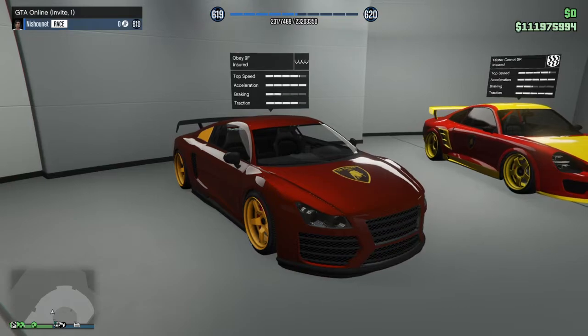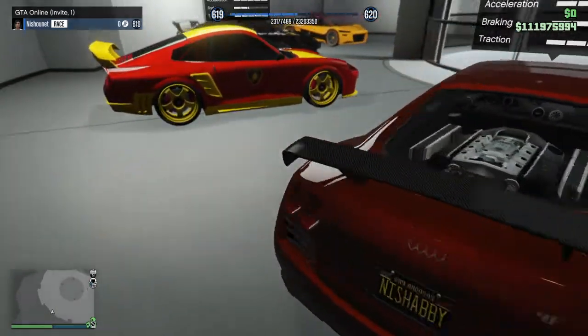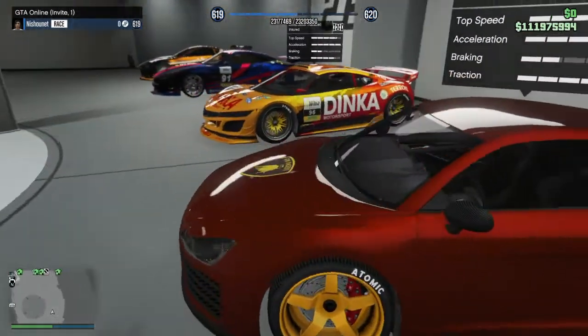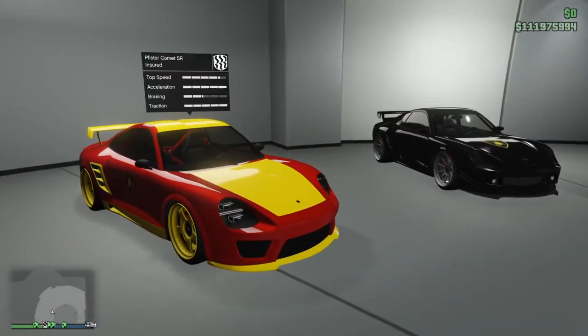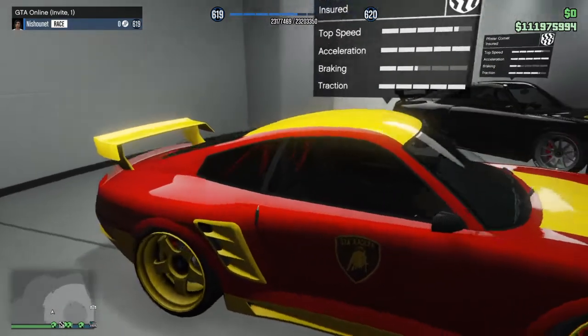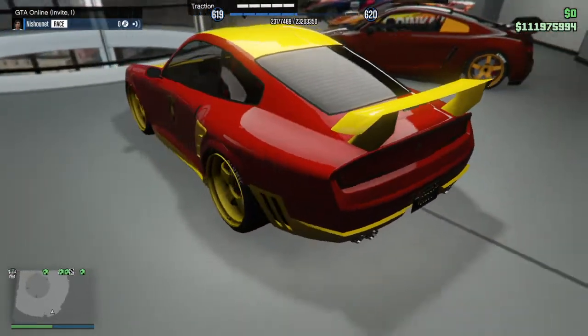Yeah, well, this is an Obey 9F. It's not really my favorite looking car, but the driving is really funny. It's different from the rest, and it's kind of nice. Okay, here is another Porsche. That's the Comet SR. I have all the Comets. I love Porsche.